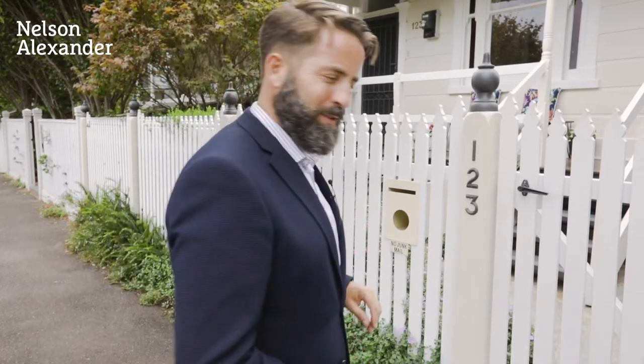I've been lucky enough to sell most of the homes in this street over the years, and they always sell particularly well. And that's because they're wider than usual and they're well elevated, so they've got a lot of street presence. This particular home has an unusual asset, a studio, which you don't often find. Please come through and have a look.